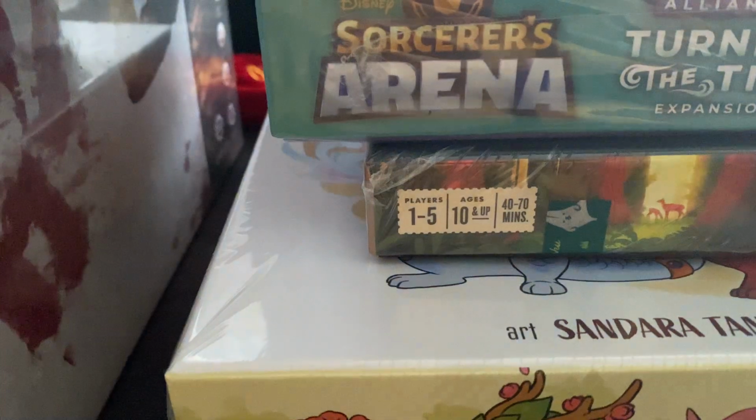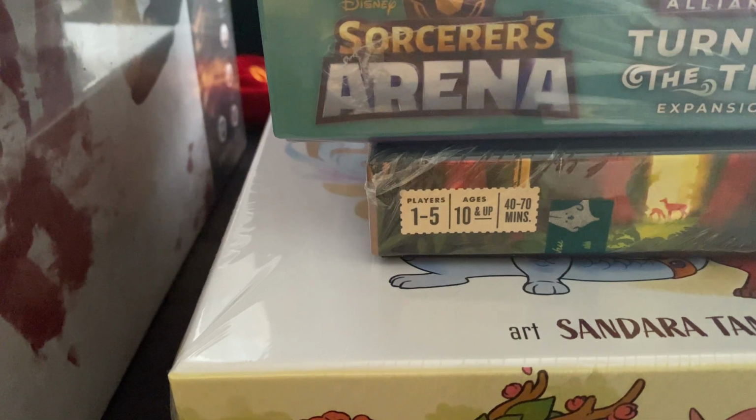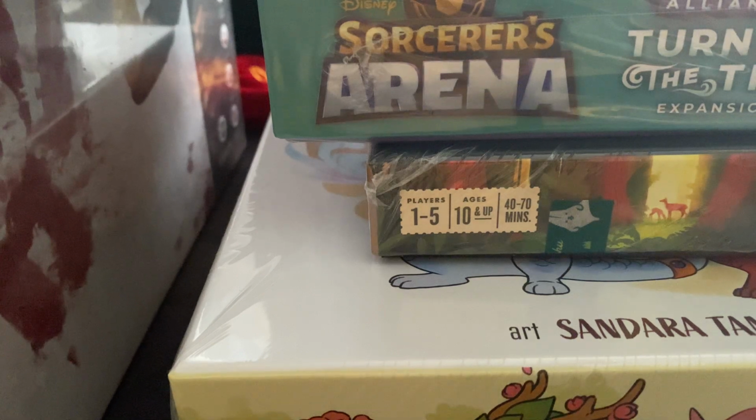So maybe let me show you the other two packs. I hope this won't take up too long, because we definitely need to go into the board game stuff. These are all new stuff that I have not opened before, so I'm going to unsleeve and open and show you guys.